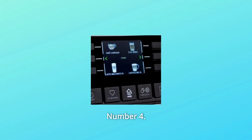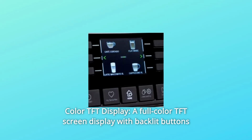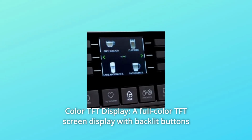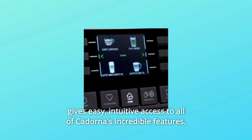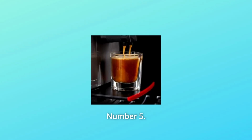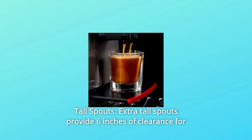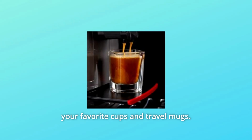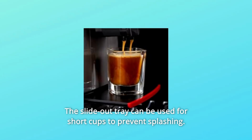Number 4. Color TFT display. A full-color TFT screen display with backlit buttons gives easy, intuitive access to all of Cadorna's incredible features. Number 5. Tall spouts. Extra tall spouts provide 6 inches of clearance for your favorite cups and travel mugs. The slide-out tray can be used for short cups to prevent splashing.